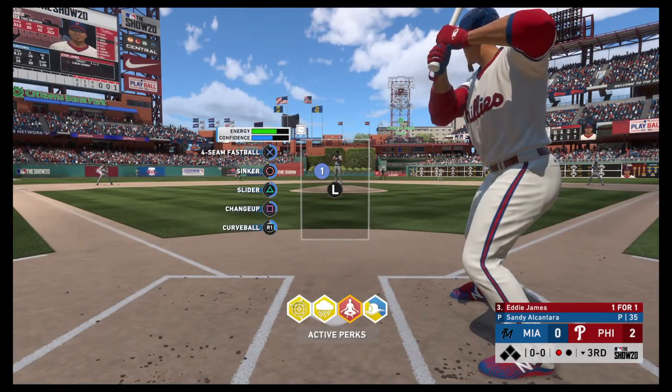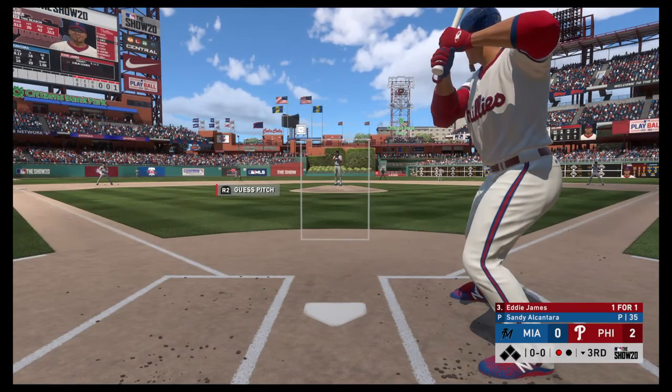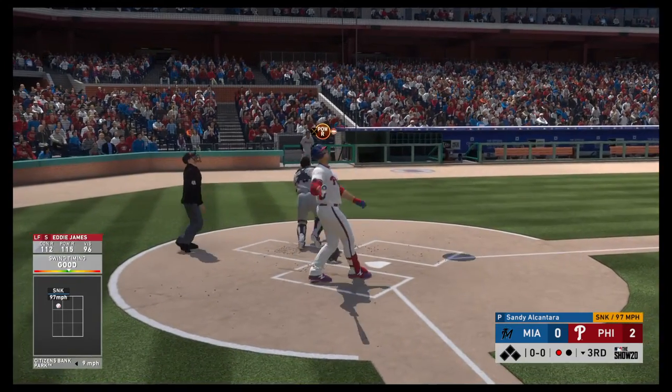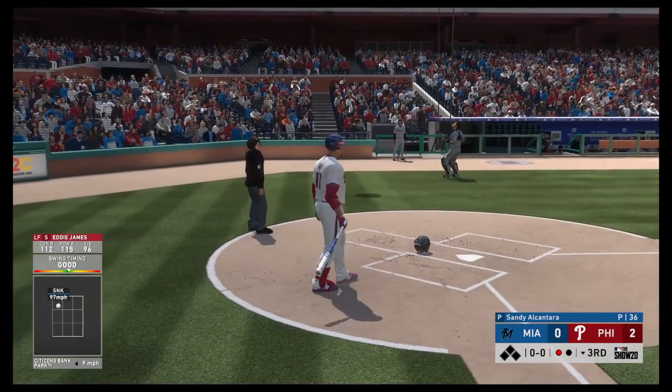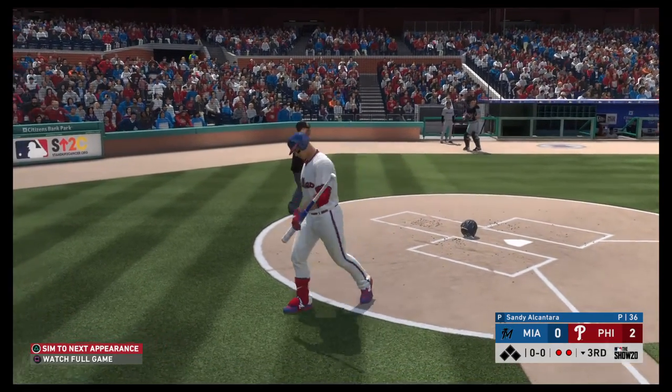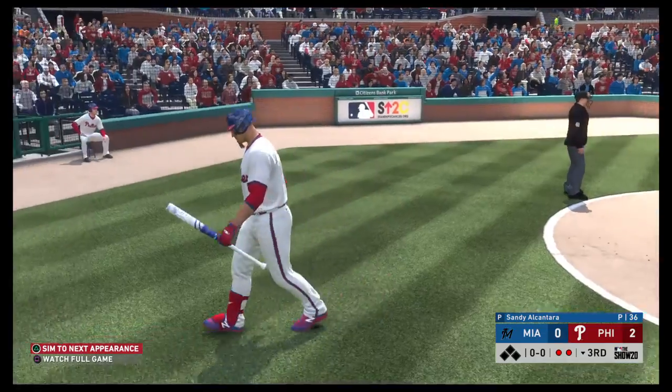James is right there as he puts it away, no problem for the first out. Ready to take his hacks again, Eddie James, as he'll look to follow up the two-run homer he launched over the wall last time up. Popped him up. And he'll stay with it to put it away as they get their man here for the second out.